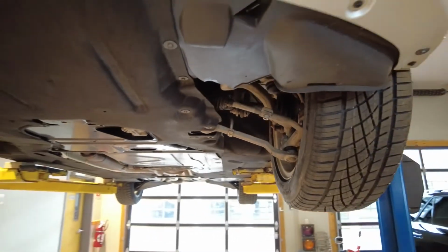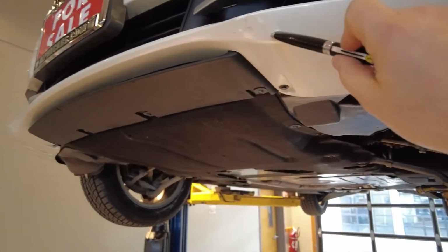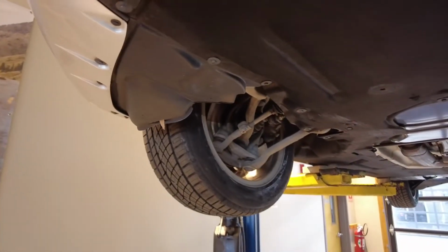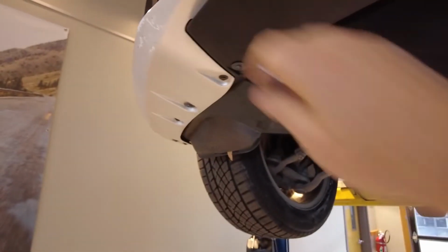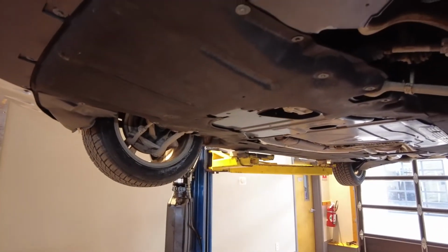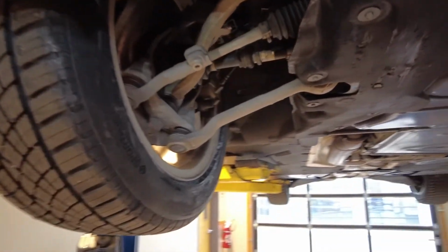And the front bumper looks very, very nice. There were a couple of very minor surface scuffs that we touched up with the color matching white paint. It looks a little bit off just because it needs to blend in, but you couldn't see those scratches anyway when the vehicle was on the ground.